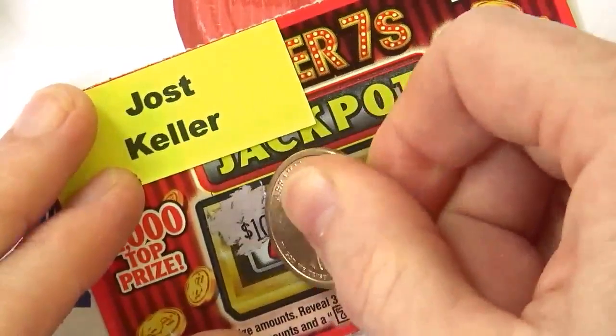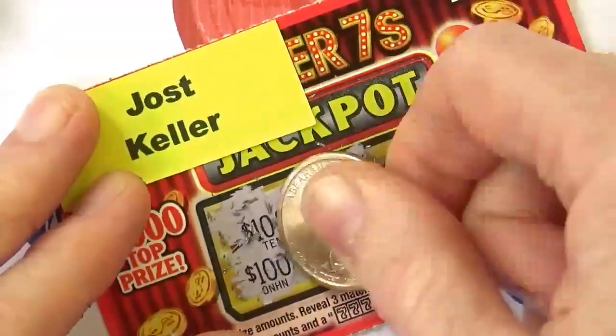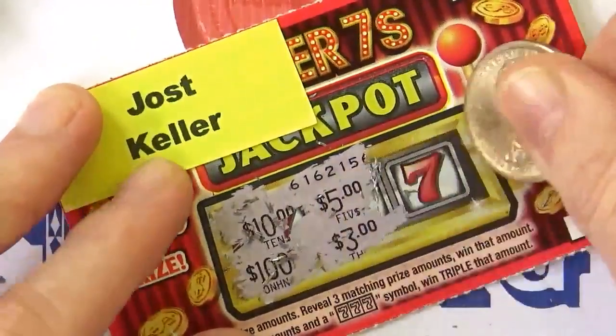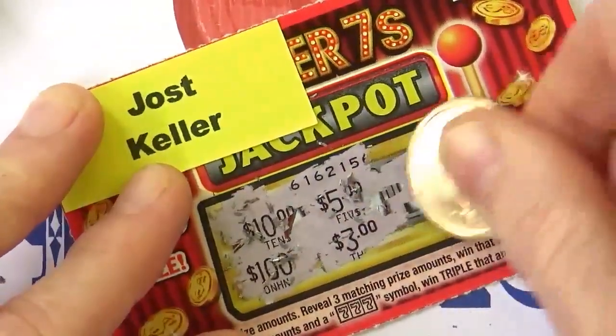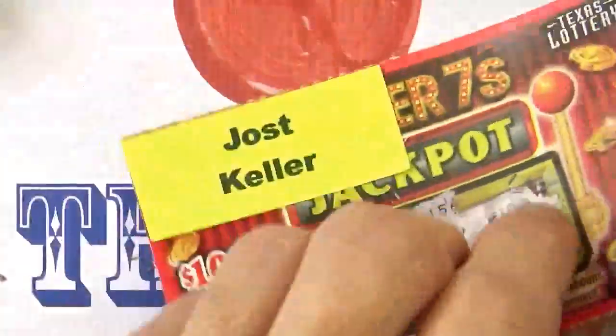So what we have here for Joost. There's a 10, 100, 5, 3, 100, ooh, last chance here, and 50. No matching prize amounts. Do we have an extra prize? Oh, no extra prize for Joost.